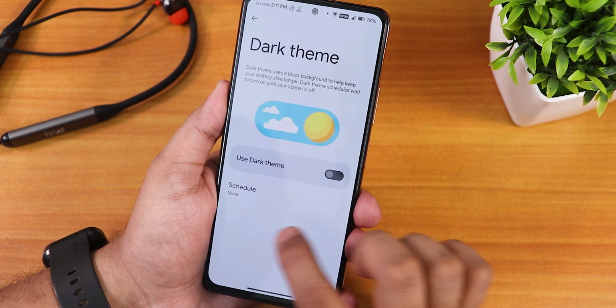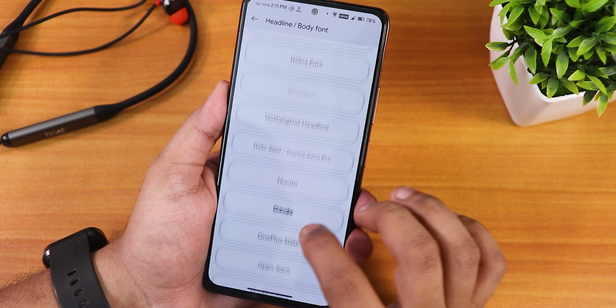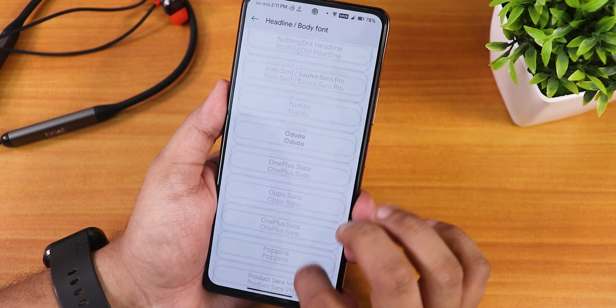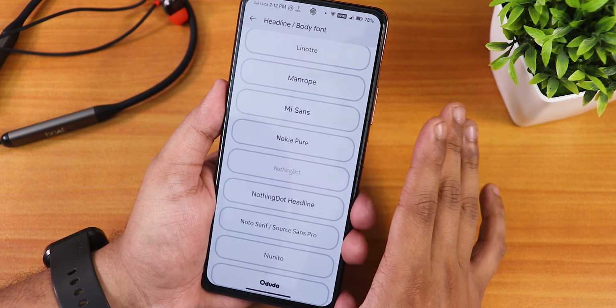Then we have the dark theme customization. You can schedule it if you want to. Inside headline and body fonts, we have a plethora of fonts. And yes, we do have the Nothing font if you are looking for that. As you can see, Nothing Dot and the Nothing Dot Headline, both fonts are there.